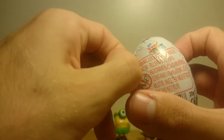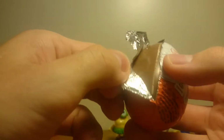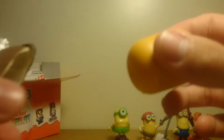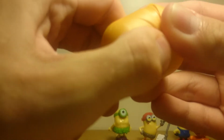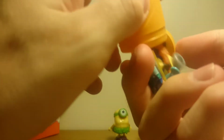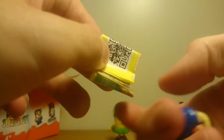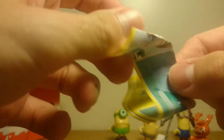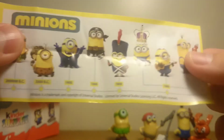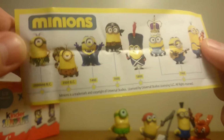Let's go on with the next Kinder Surprise egg. Yum yum chocolate. I love the Kinder chocolate. I can't get enough of it. And the next toy surprise is, it looks like we have here a Minion, you guys. But first, let's check out the flyer. And here are all the Minions that you can collect.